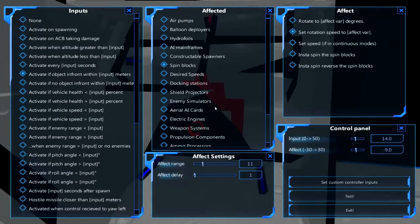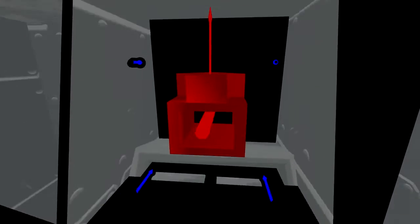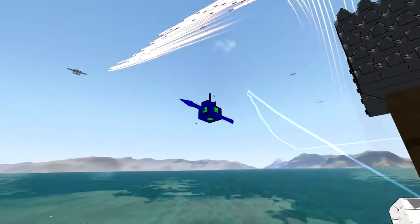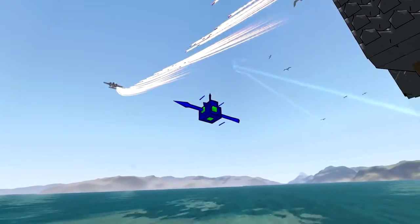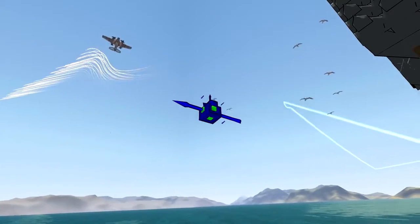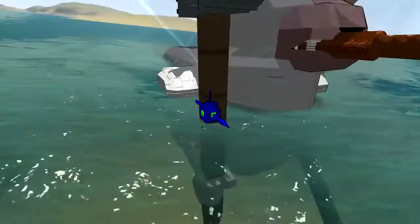Where are those control blocks? What do they do? What do the control blocks do? Hello. They are rotation speeds. Yeah, and it's object in front of us. Oh, yeah, so it does seem like this is a control block. Also, that was a lot of missiles. However, we did spawn in something which could dodge missiles, so whoops-a-daisy there.